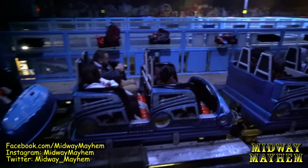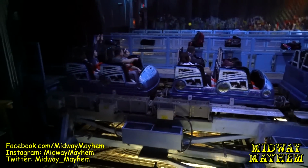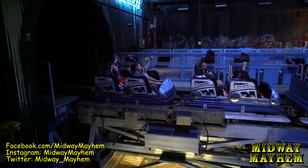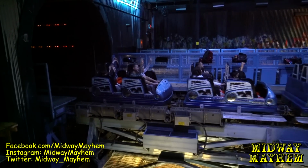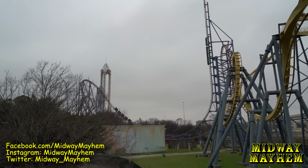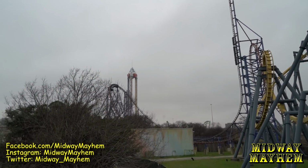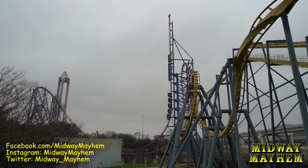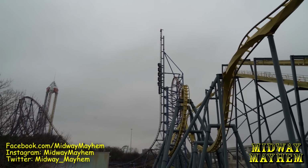But there is one thing I want to note, and this has got me a little bit heated, to be honest. So they're enforcing probably the dumbest rule I have ever heard of. So the empty station is up there, right? Only the first three rows are being loaded. So I go to back row, and because I'm by myself, they say I cannot ride back row because it is, quote, a safety issue.